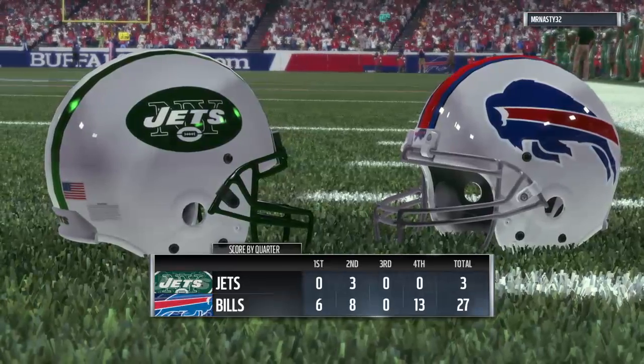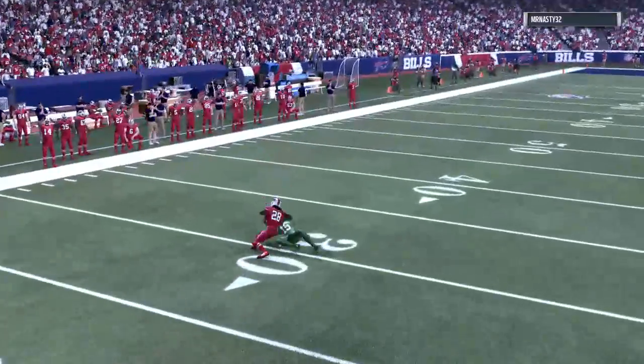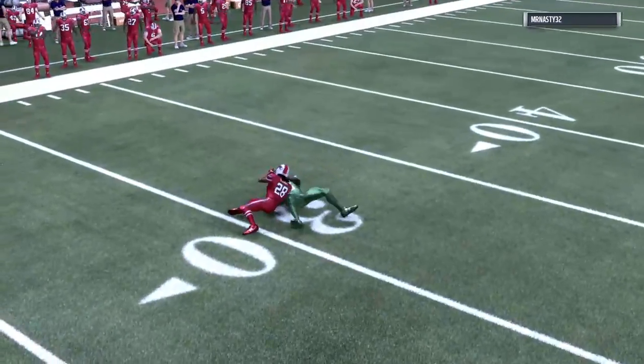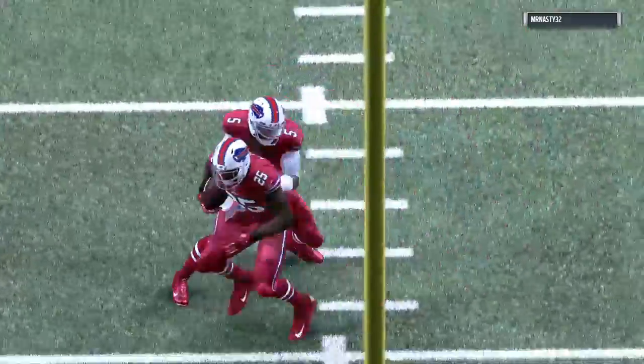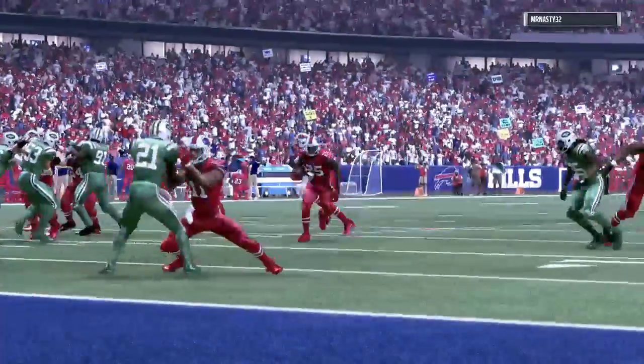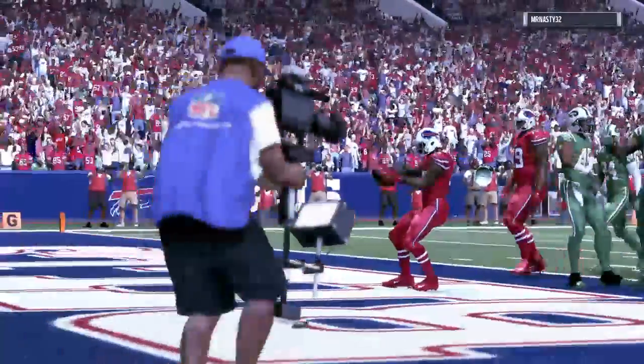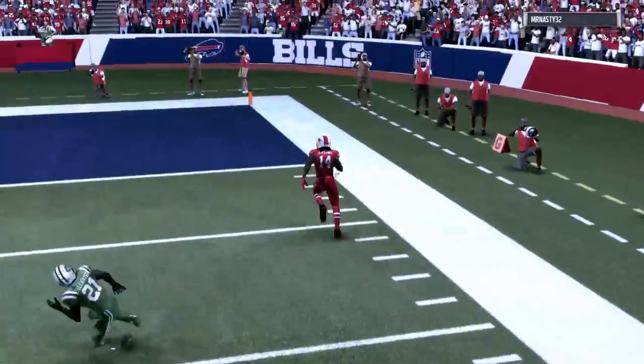So for the Bills, it's a win here in their home opener as they move to 2-0. And now they'll get the weekend off as they get a little extra time to prepare to face the Arizona Cardinals. Meanwhile, for the Jets, they'll drop to 0-2. And they'll try to get back to their winning ways next week as they head to KC to take on the Chiefs.